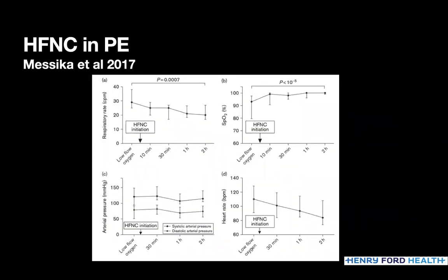Now, another group from Italy took a look at heated high flow use in PE-related hypoxia. And this was a small study. I'm forgetting the exact patient population that they had used. But what they had found was that once heated high flow was initiated, you had a decrease in your respiratory rate, increase in your pulse ox, and maintained your MAP as well. And you had a decrease in your heart rate. So you had very stable hemodynamic parameters after utilizing heated high flow in these patients.